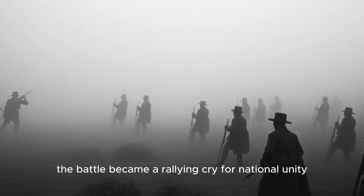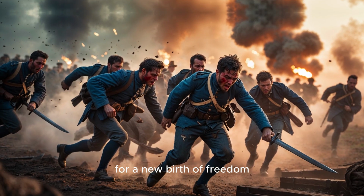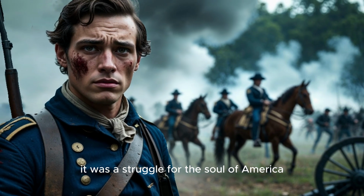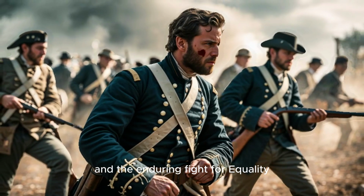The battle became a rallying cry for national unity and equality, immortalized in Lincoln's call for a new birth of freedom. The Battle of Gettysburg was more than a military showdown. It was a struggle for the soul of America. Its lessons endure: the cost of disunion, the resilience of democracy, and the enduring fight for equality.